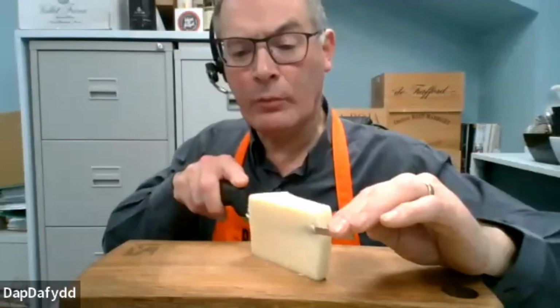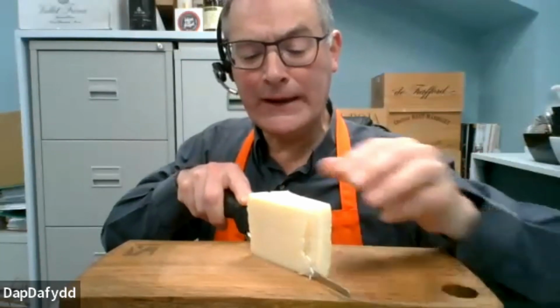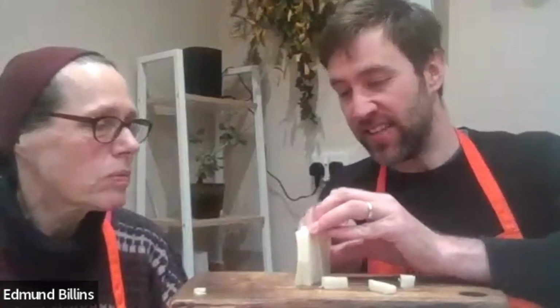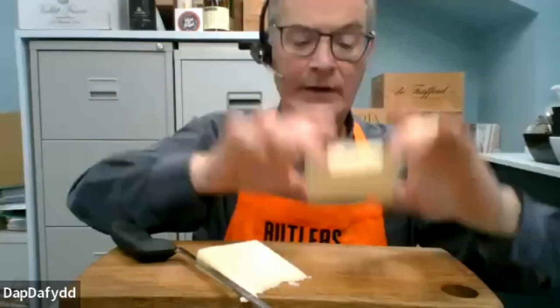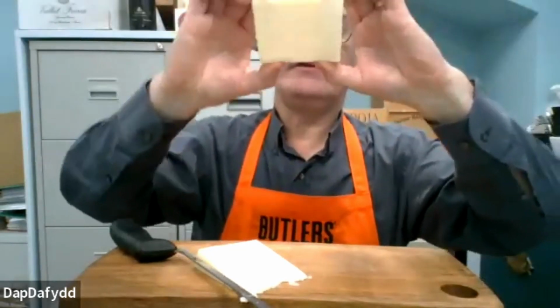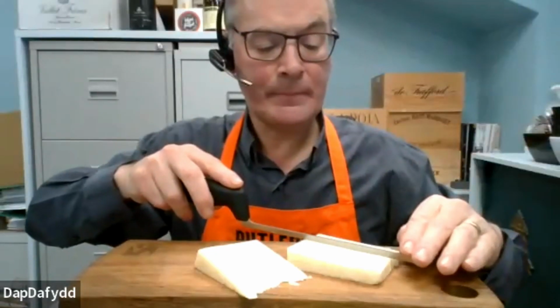I'm going to cut it lengthways to try and see what's inside there, really. Yeah, that's perfect. Thank you. Very even. And it's got that rubberiness in it, hasn't it? Yeah, it does. What about aroma, guys? I'm not getting much. No real clues as to what to expect.